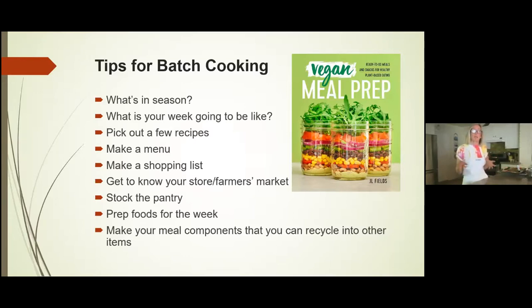And you know what I like about batch cooking too, is you don't have to do a recipe. And I am a total recipe follower. I love a recipe. That's how I create things, is by following a recipe. But with the batch cooking, you can throw some things together and be a little more creative if you're interested. So here it is, Sunday, you're thinking, this is what our week's gonna be like, this is what's in season, or this is what I found at the farmer's market.